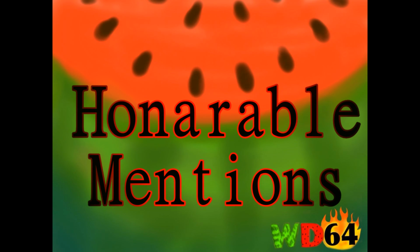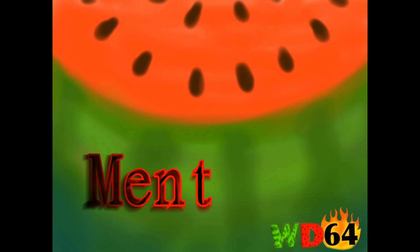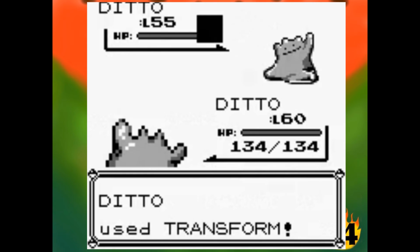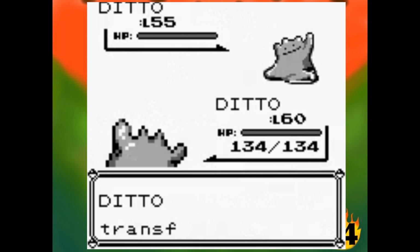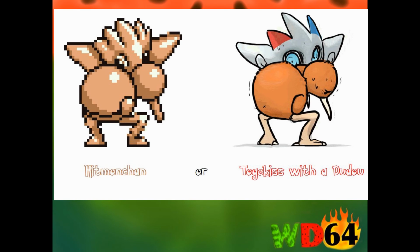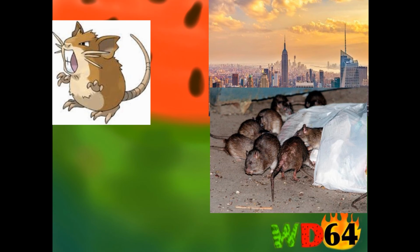Right before we do number 1, we have a few honorable mentions. Ditto! Fun fact, if a Ditto fought a Ditto in Gen 1, Ditto would be locked in eternal death battle! Hitmonchan. This Hitmonchan looks like a Togekiss watching a Doduo. And Arbok, because you don't need Pokemon Go to see Arbok in real life.